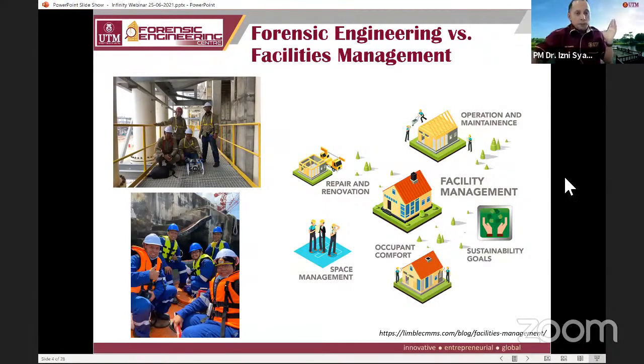I think when you talk about repair and renovation, there's a lot of issues in Malaysia related to building repair and also renovation. So if you are under local authorities, you have to get approval. Let's say for the building owner, you have to get approval from the local authorities if you want to do any kind of repair or renovation work. If you look into the detail of this process, does it comply with what is required by the local authorities? So this has to be done accordingly.